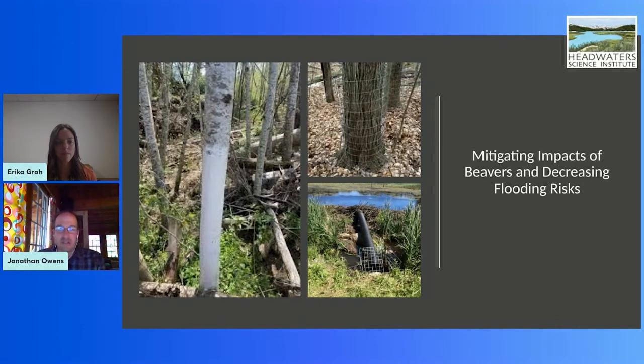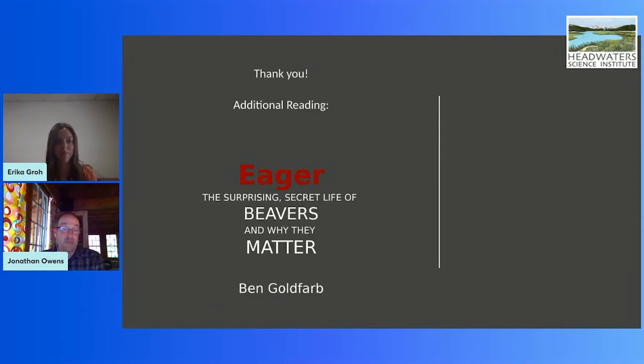And given that usually the benefits will outweigh the hassle of dealing with the beavers, there are ways to deal with them in a friendly and sensitive way. And if you're interested in more about beavers and the ways to work with beavers, the benefits of beavers, more about their biology than I know, then this is a great book. It's called Eager: The Surprising Secret Life of Beavers and Why They Matter. And you can look that up online. And it's an interesting read. It's not a boring textbook.